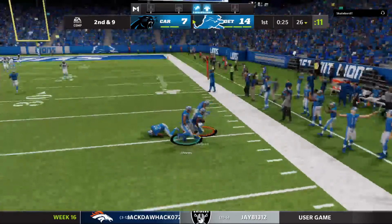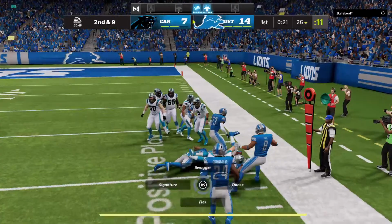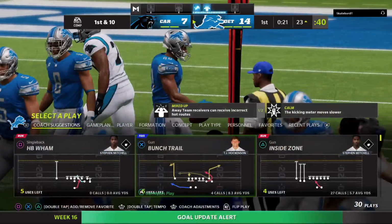That's into a crowd and intercepted. Picked off at the 40. And he's going to get this one to the 23-yard line. That's now his second interception in as many weeks from his linebacker position.